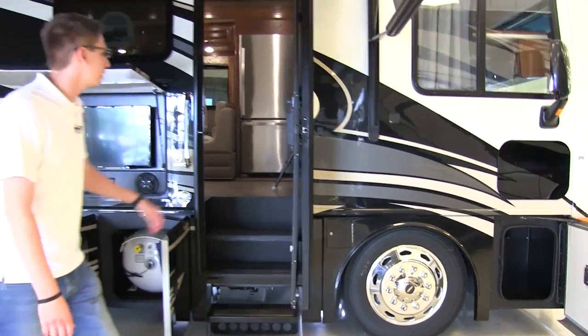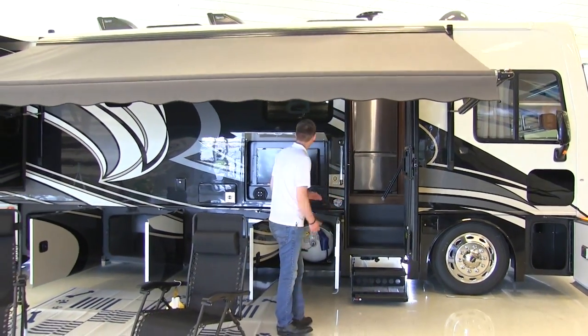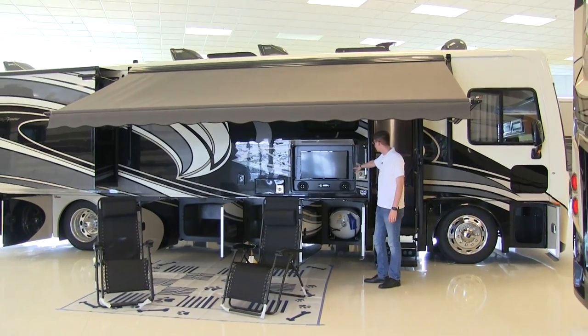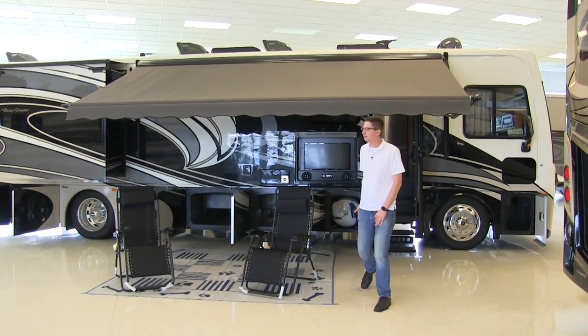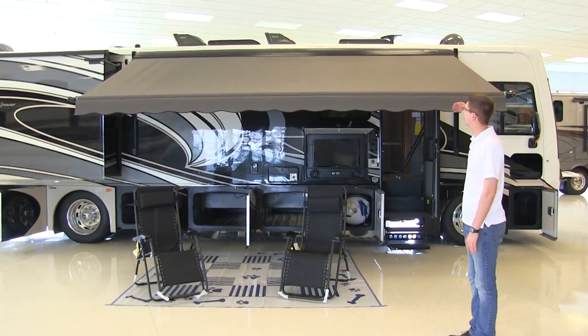For the door, you got the nice screen door and the metal door, power steps. And behind me, you'll see here is our exterior entertainment center with Sony speakers and Samsung TV. As you come on out, we have a nice large awning for you, automatic.